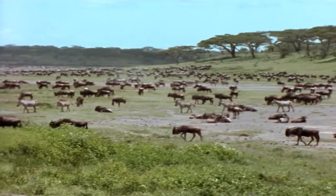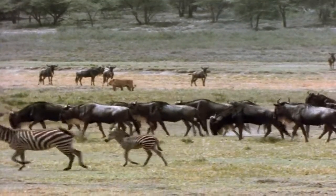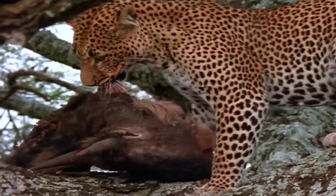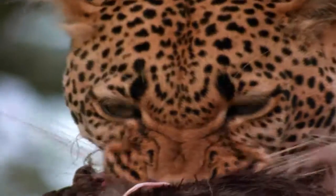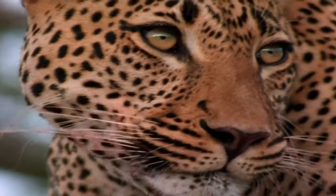The wildebeest have also been a boon to woodland predators. Lions, cheetahs, leopards, all have capitalized on this feast. Leopards make treetop larders of those left behind in this sometimes harsh paradise.